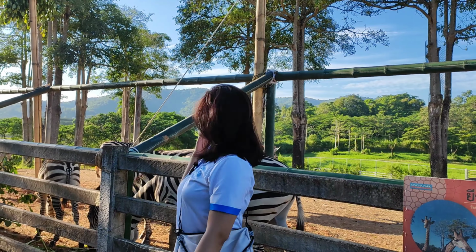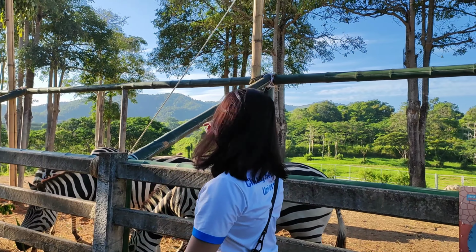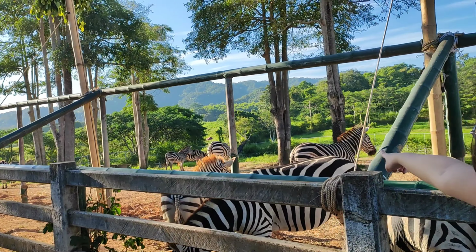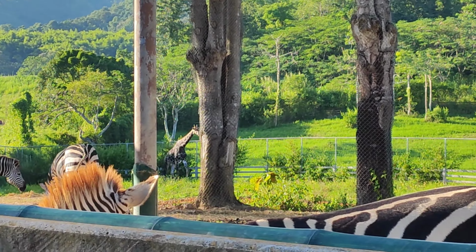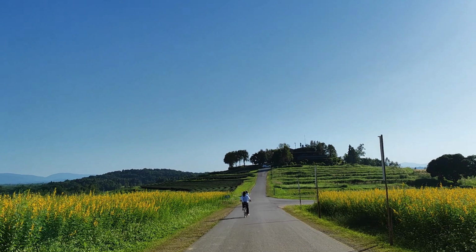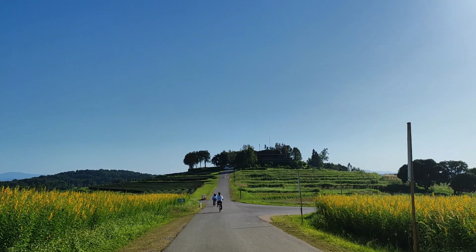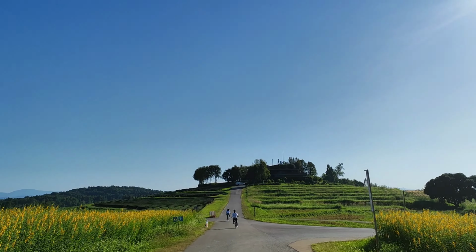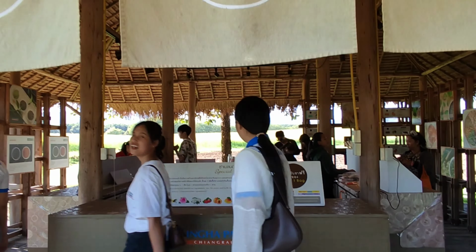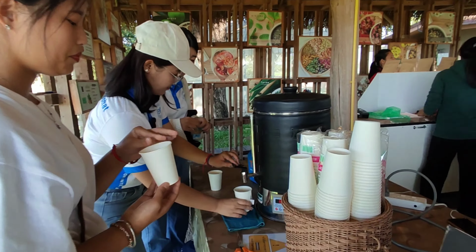So these are zebras, and can you see there's one giraffe there? Yeah, so the tea shop, there are many types of teas, oolong tea, rose tea. Okay, let's have a look.